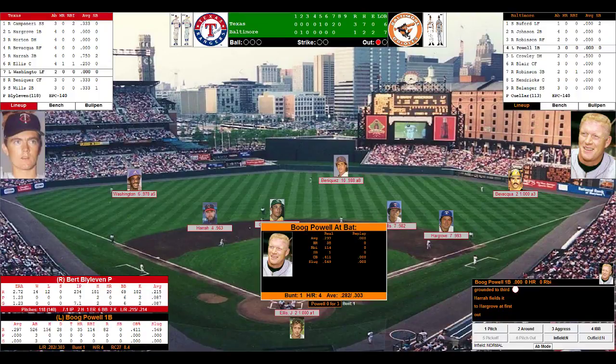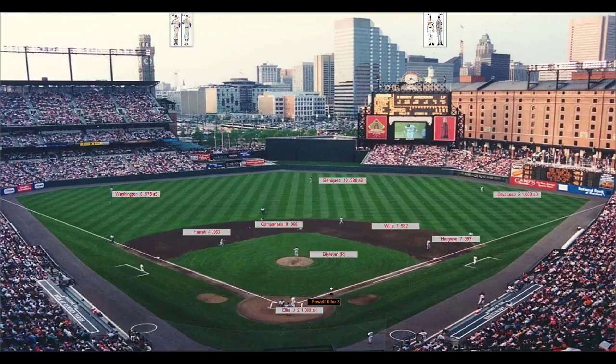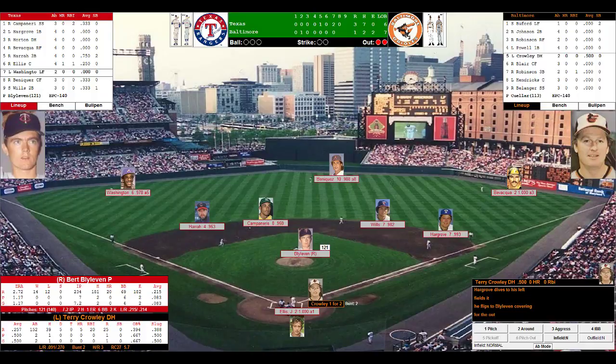Boog Powell comes to the plate. The Oriole third baseman's 0 for 3. Lefty-righty matchup here. Ellis flashes the signs. Blyleven nods his head. Here's the pitch to Boog Powell. And he grounds it to Hargrove. What goes on here? They get him! He flipped it to Blyleven just in time. So 2 outs. No one on.